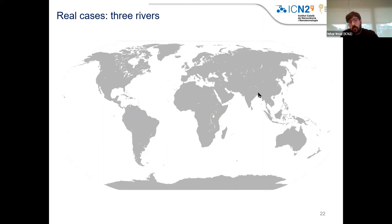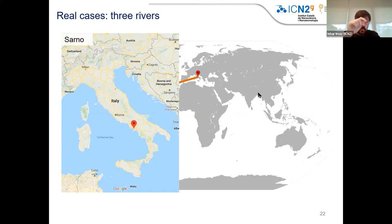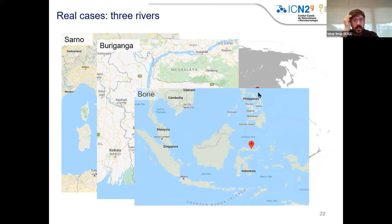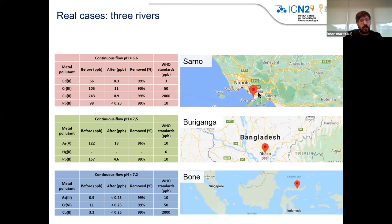Then we are doing all this mixture in the lab, but what is the reality? What is the reality of contaminated waters? We checked the bibliography, and there are three rivers in the world that have very contaminated waters. Sarno, we went to Sarno and were able to get water from Sarno directly. And we chose two other rivers, the Ganga in Bangladesh and another in Indonesia. And we simulated these waters to evaluate the performance of our material against this contaminated water.